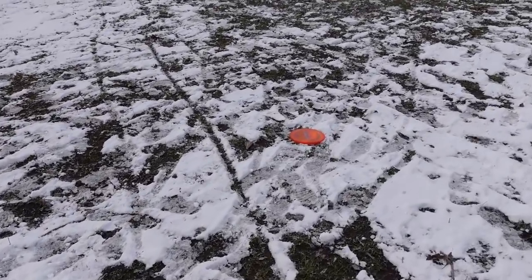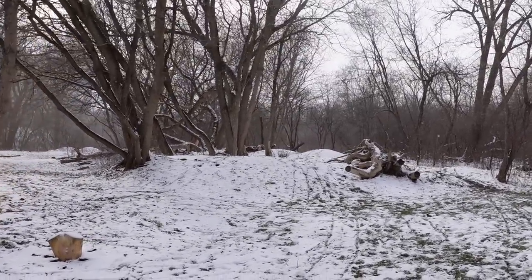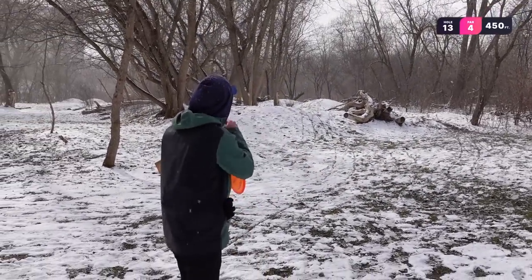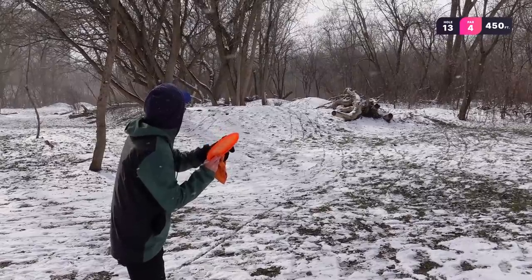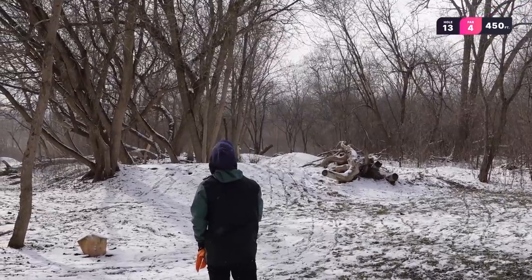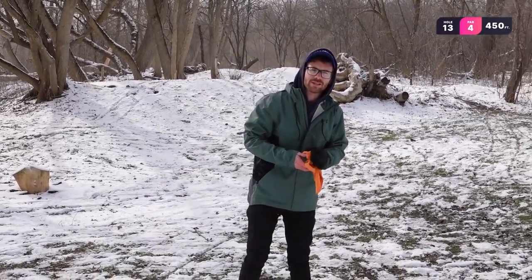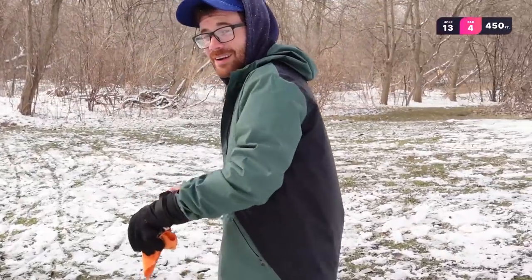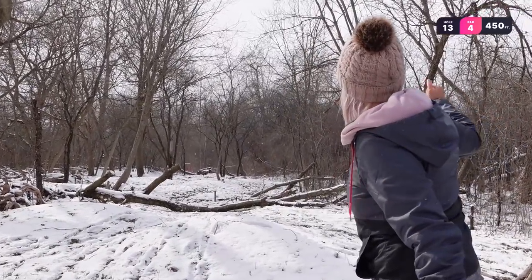All right, so I am here, and now that is the turn. The basket is way down there. Chris is in the perfect position. He's going with a sidearm. Interesting call. I definitely think a backhand would do better. Oh, okay, slipped out a little bit, but I think that's fine. It's a par four, so. Par four? Yeah. Get through it. Yes.